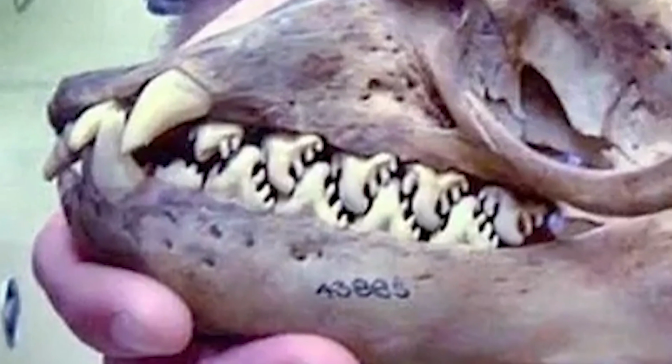The jaws of a crab-eater seal. I didn't even know there was a thing called a crab-eater seal. But their teeth don't even look real. Oh, they just look weird, man. I'm a little bit grossed out. I've got no words. I'm just like, ew.